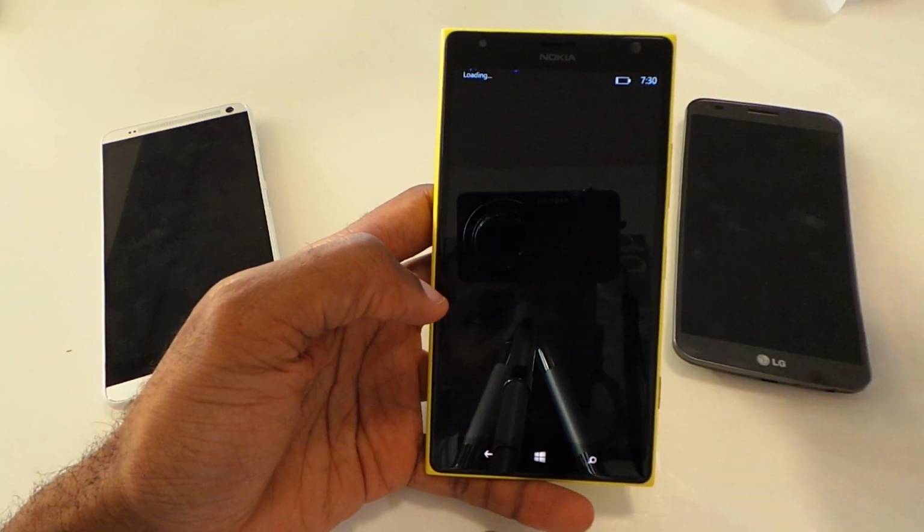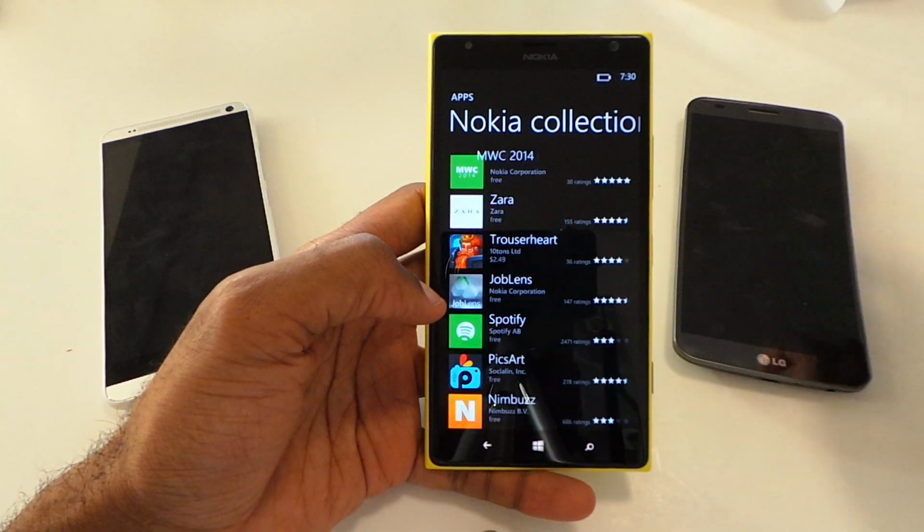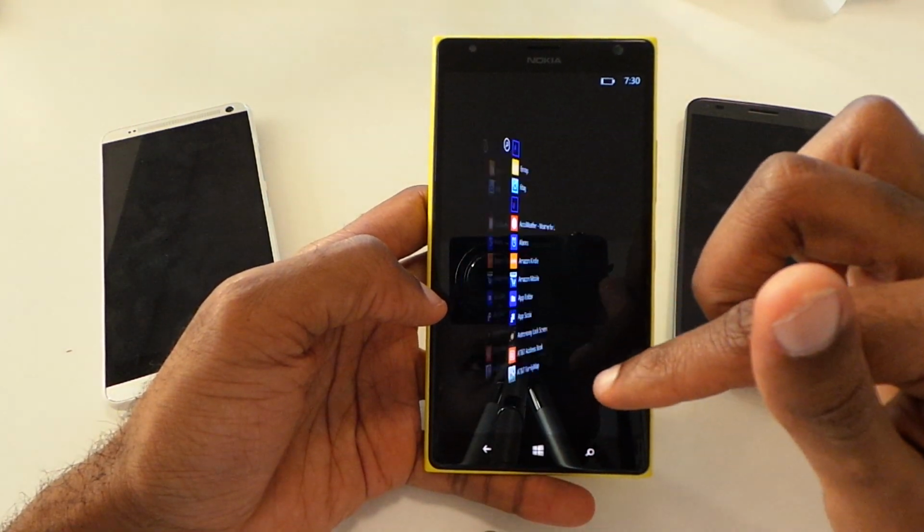They even have a look. Mobile World Congress is going on. There's a Mobile World Congress Nokia app. So they just stay on top of it with their apps and so forth. Very good job there by Nokia.